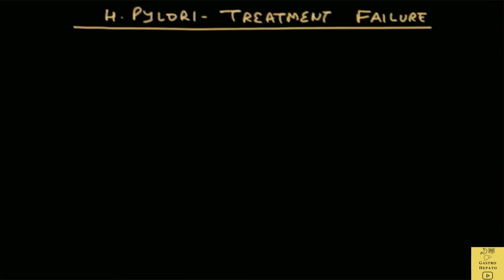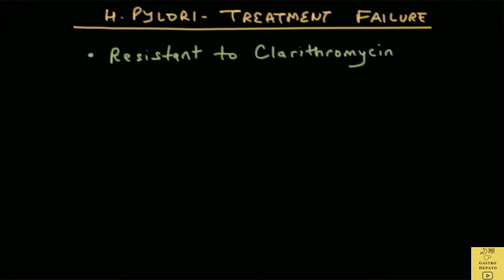As mentioned earlier, about 20% or so of patients fail to clear after combination therapy. This usually happens because the Helicobacter pylori is resistant to the antibiotics used, particularly clarithromycin. Patients can also be resistant to another antibiotic called metronidazole. This happens when the patient has taken these antibiotics in the past, which has resulted in the Helicobacter pylori developing resistance. So the patient needs to tell the doctor whether they have taken these antibiotics in the past.